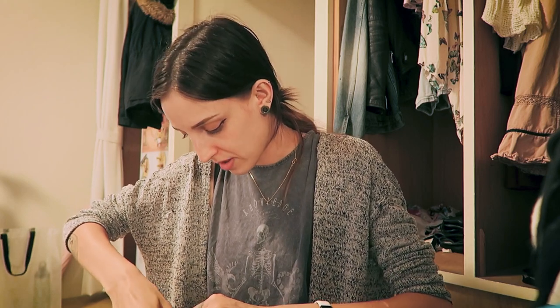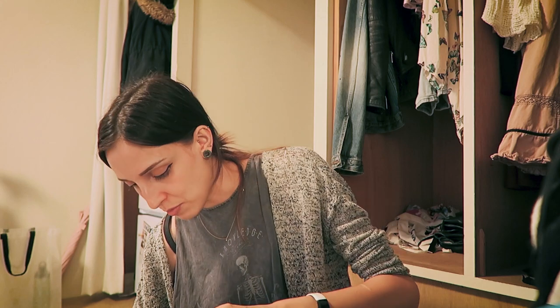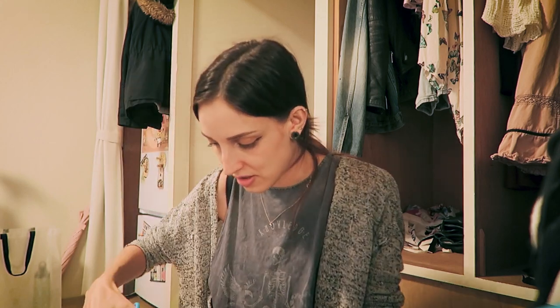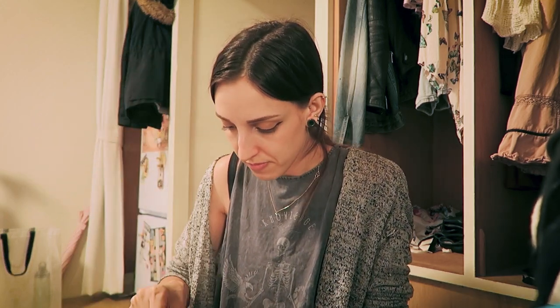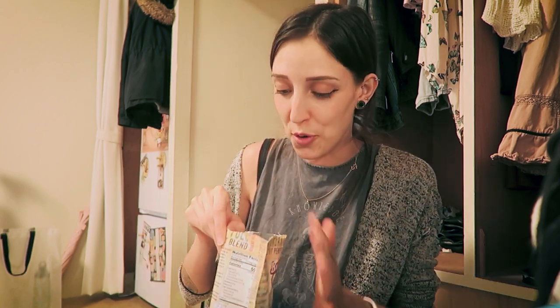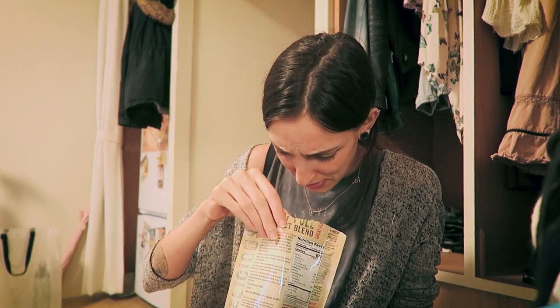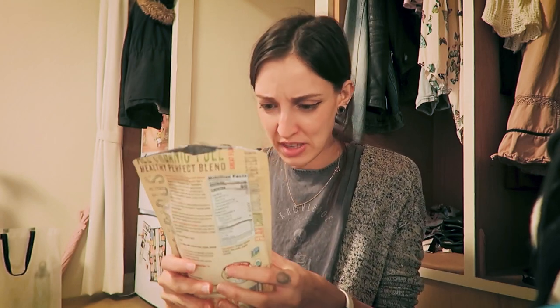God, I can never open these properly, can I? For some reason, I can never tear these things like an adult. Okay, let's see. Okay, this smells so good. It just looks like a powder. So maybe everything is ground?